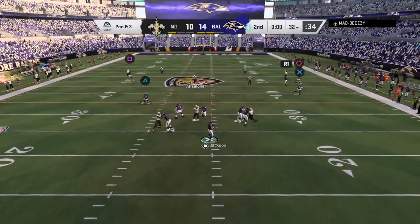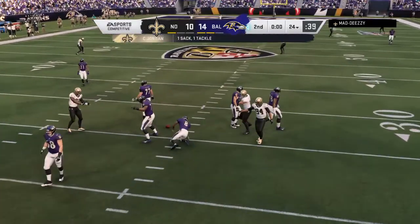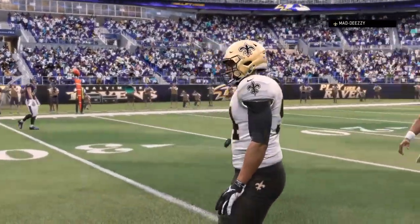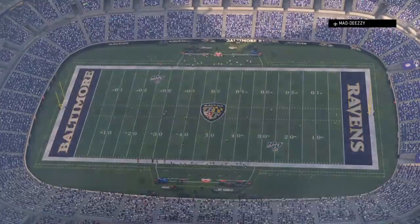Final play of the half here, it's Jackson. And he's going to go down. Couldn't get a throw off with the pressure. Maybe that was for the best, as that brings us to the end of this first half of play. So we've reached halftime here in a four-point game.